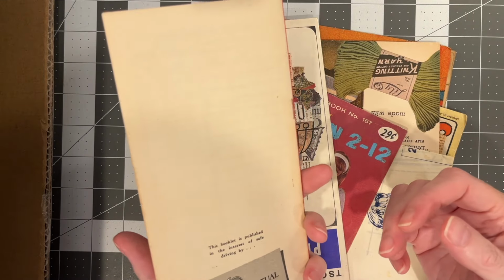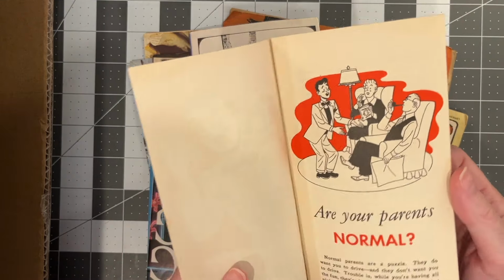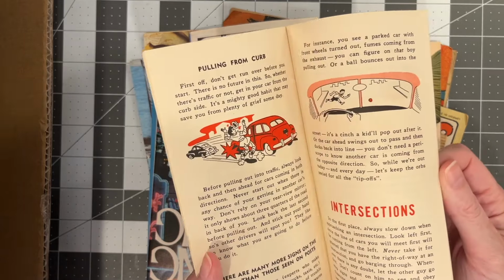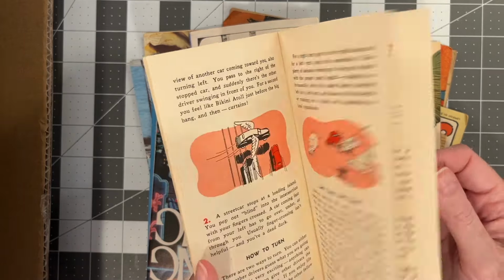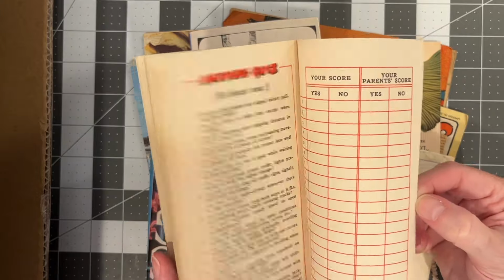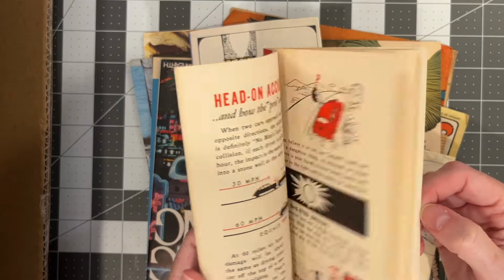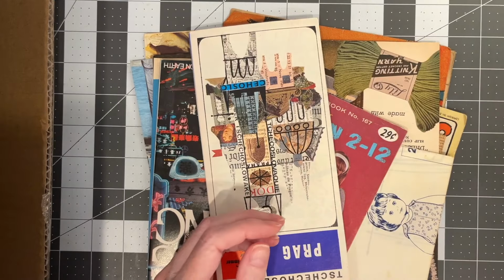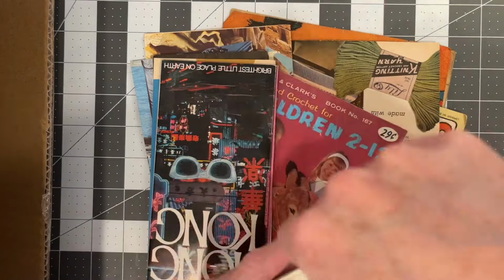Liberty Mutual. They're still around. Are your parents normal? Nobody is. Nobody's normal. Normal is boring. This is amazing. This is probably gonna be really funny to read now. So I'll have to read this at dinner tonight for our entertainment.